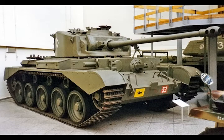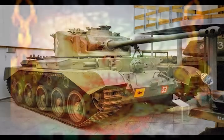The best cruiser tank to actually see action in World War II was the Comet. But the Comet, I'll tell you, is not on this list because the Centurion was way better. Though it could have proved its worth in World War II, World War II ended by the time it came out. It entered service in 1945. So, yeah. That's number 5, the British Centurion.